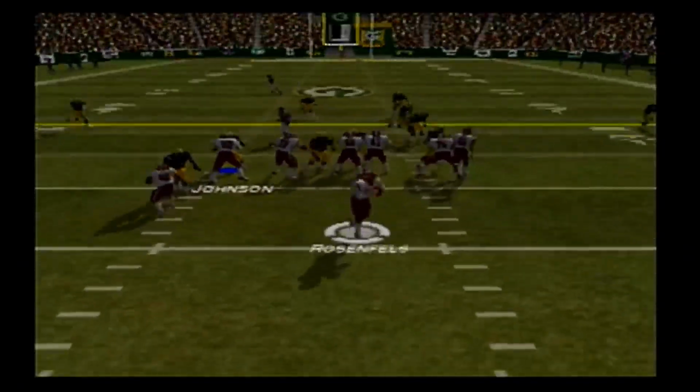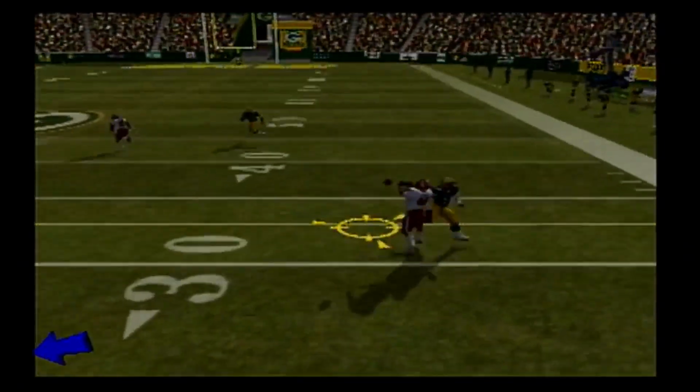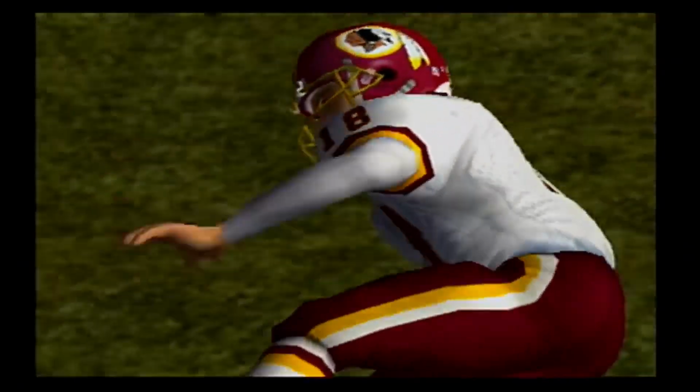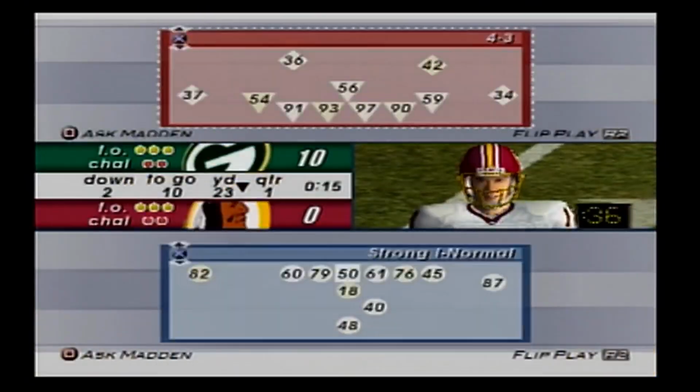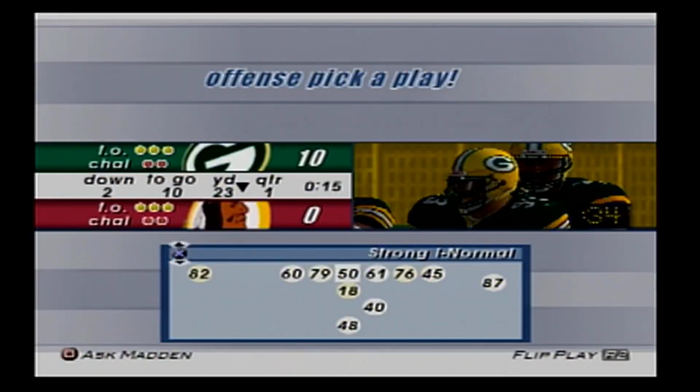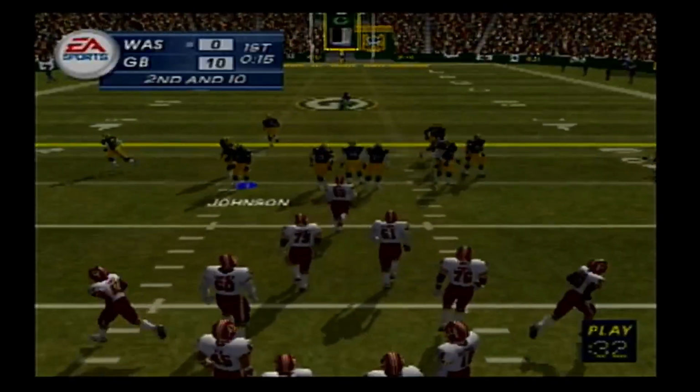Quick drop. Throwing short. Davis just couldn't find a way to come up with that. Number 18 saw the pressure coming on that play. And that's a right decision in that case. Get rid of the ball and take the incomplete.